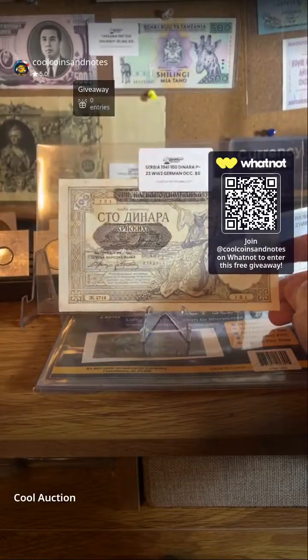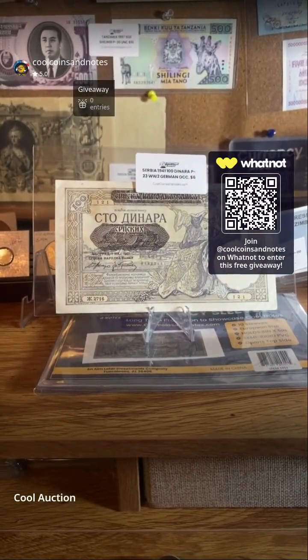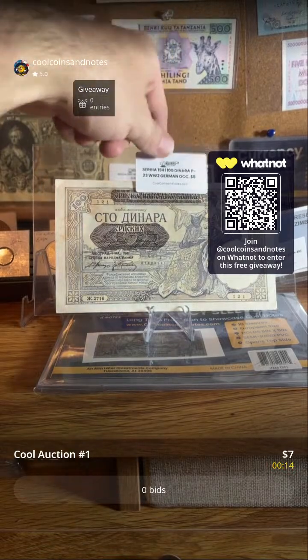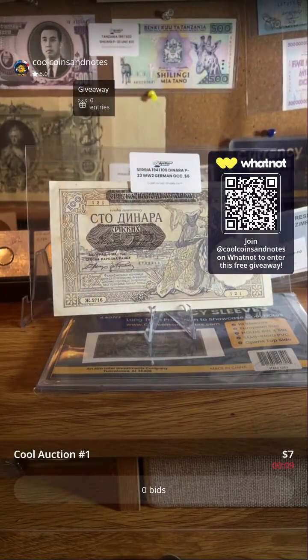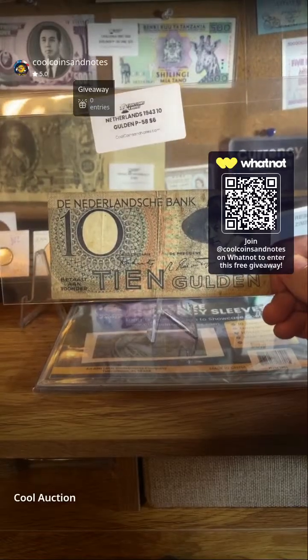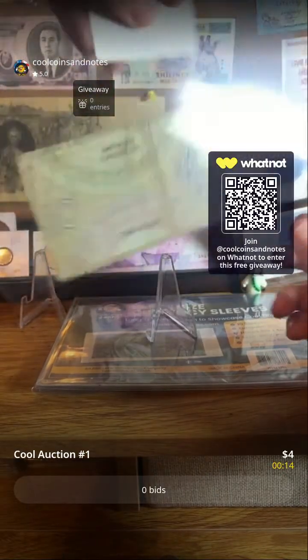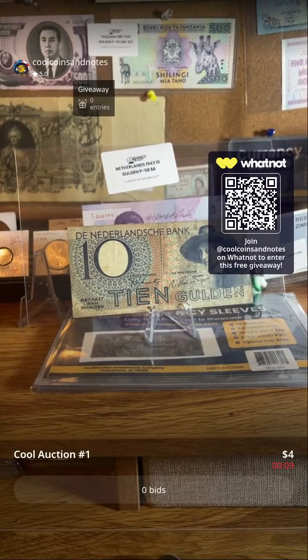Here's a German occupation, Serbia. This one looks like the Yugoslavia from 1929 that we just looked at, but that one's an occupation note. I've been well, Next Gen. Good to see you. Got Netherlands. It's going to be a 1943 10 gulden. Netherlands.